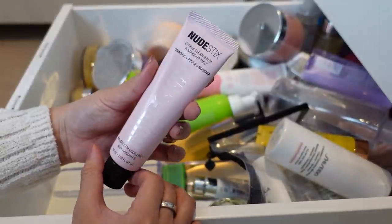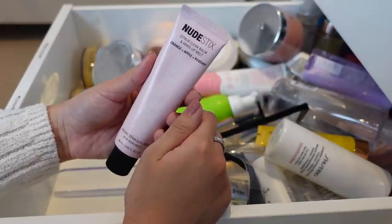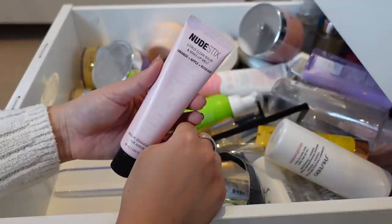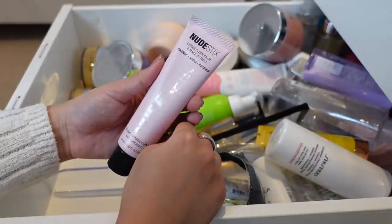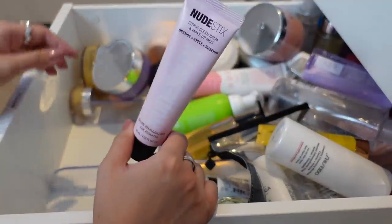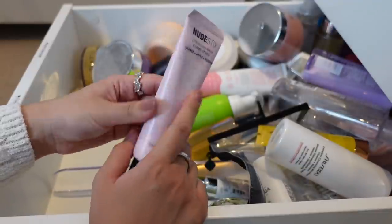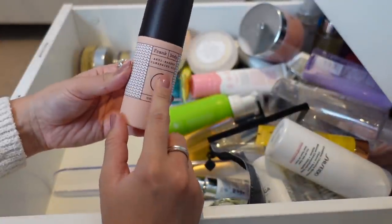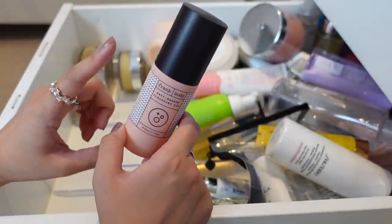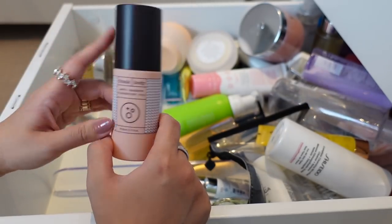Nudestix does skincare now, which is not really a surprise. Nudestix is basically a brand that promotes natural beauty. So their makeup is very lightweight and soft, and it's just a very natural brand really. And they do skincare, and I'm really interested in knowing how it goes because I really do love Nudestix makeup. Frank Body Cleansing Oil, love Frank Body. Oh my God, probably one of my favorite brands that I have recently discovered. Such a good brand for skincare, and yeah, I love this.